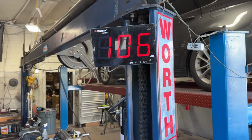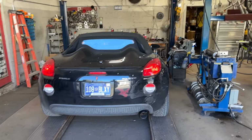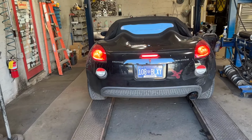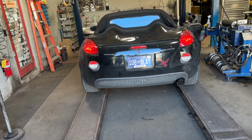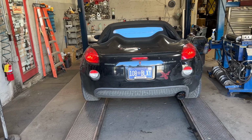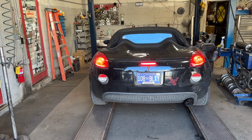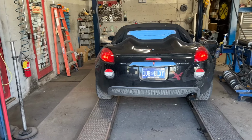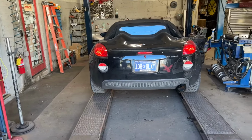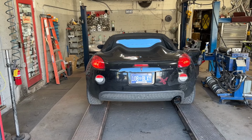Decibel? 119, bro. It almost hit 120. He said it should be like a 135. Yeah. I didn't expect it to be this loud. And it sounds good. It's got a nice pop. Yeah, it's not that rasp. It's an inline 4, so I thought it was going to sound like a Civic, but it sounds like its own car.